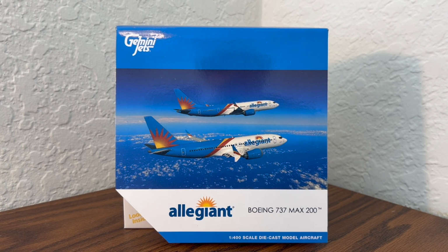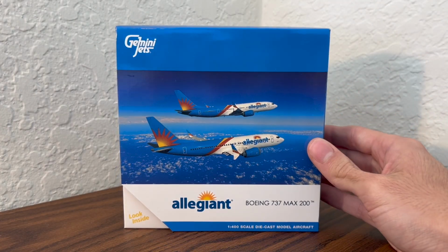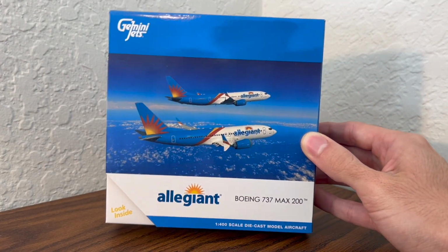In my collection, I already have a few Allegiant Airbus A320 and A319 aircraft, as well as one of their old 757s that they operated out of Las Vegas for a bit back in like the 2000s, early 2010s. And now they've gone back to including some Boeing aircraft in their fleet with the 737 MAX 200, and we'll see a bit of what it looks like with this model.